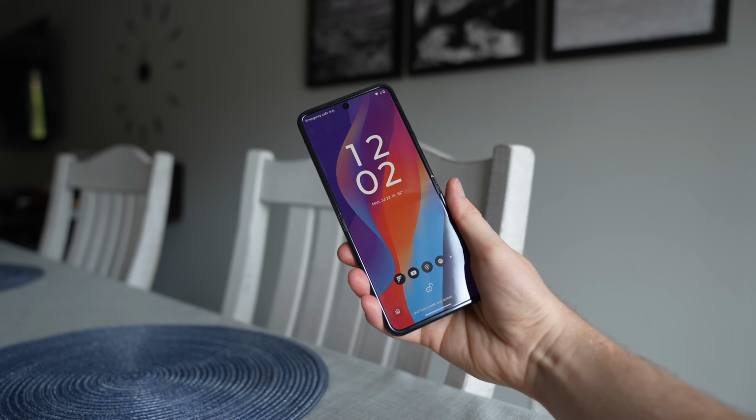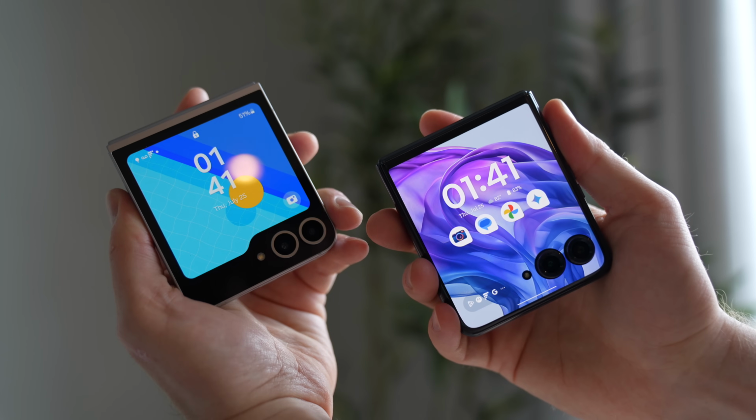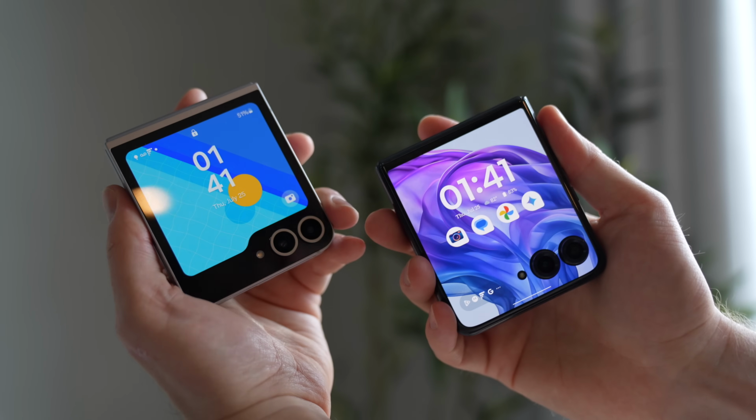You guys might have caught my review of the Motorola Razr Plus 2024, another folding screen phone that I also really love. And I'm also not kidding when I say I went all in on foldable phones, because I also bought the Samsung Galaxy Z Flip 6, which should be coming in the next day or two. So I've got a lot of foldable phones now, probably more than anyone's ever needed in their entire life, but my favorite so far is the Z Fold 6.